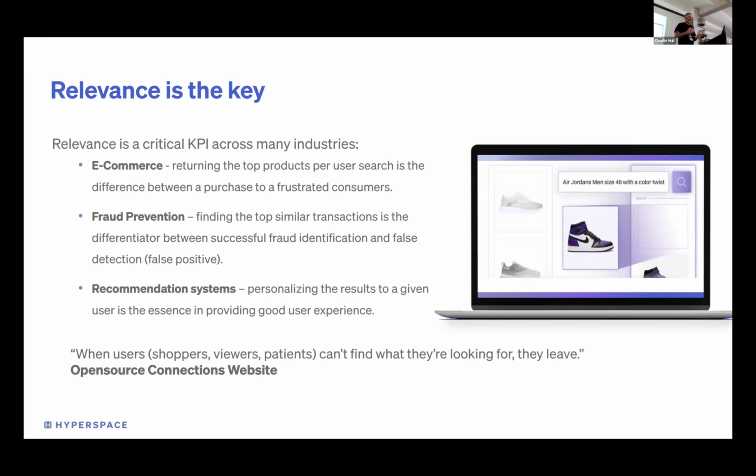So I guess for everyone here, we know that relevancy is the key, and achieving the most relevant result is the goal, right? In e-commerce, relevant results will bring more happy shoppers, more engagement. Adding a quote here from the Open Source Connections website: when users or shoppers get what they want, good; if they don't get what they want, they leave, okay?